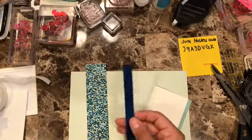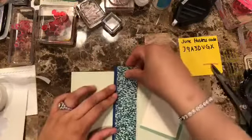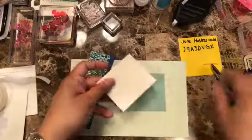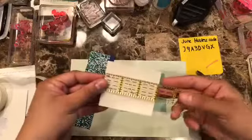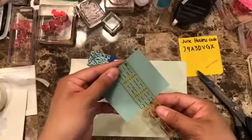blueberry bushel, which will go like so, I think. We'll see. And then I have a piece of berry vanilla. And this one is, let's just see, 2.5 by 3. So this one should be like 2 3/4. Yeah, 2 3/4.